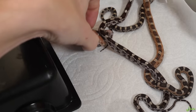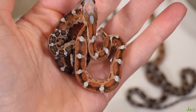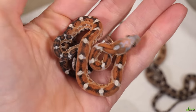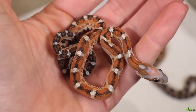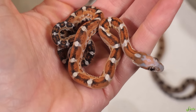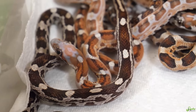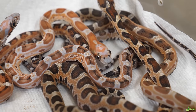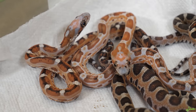I think Ed's favorite in this clutch is this guy. This little cutie is really calm, and he has the cutest little black racing stripe down his back, which contrasts really nicely with the orange scaleless, well, orange skin on the rest of his body. So this guy's one of our favorites too. But yeah, everybody's doing really well and they're growing quick. They're handling full pinkies. And actually, some of them are going to their new homes pretty soon because they've taken several meals now.